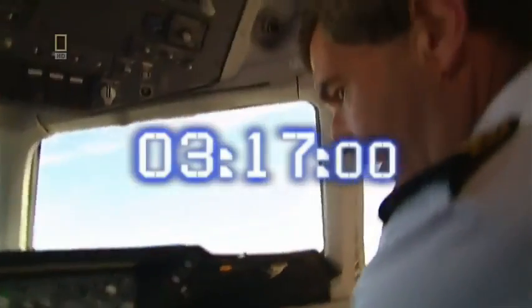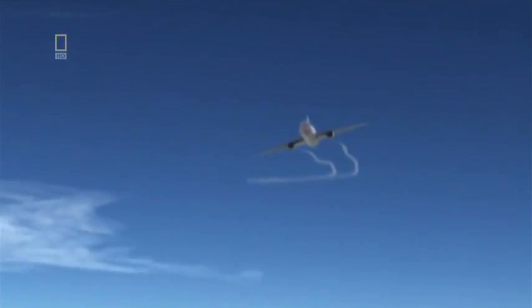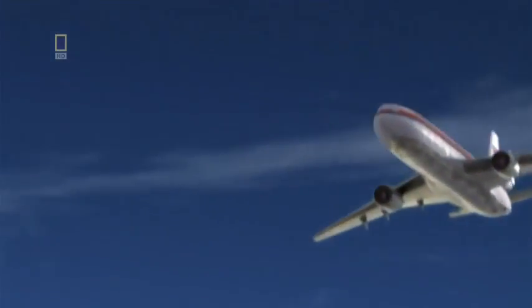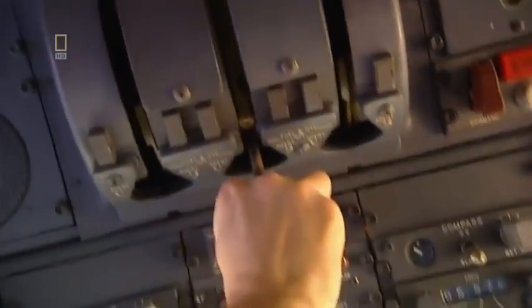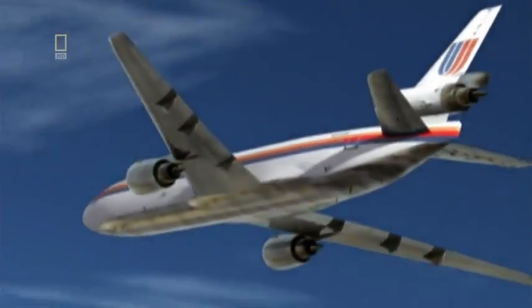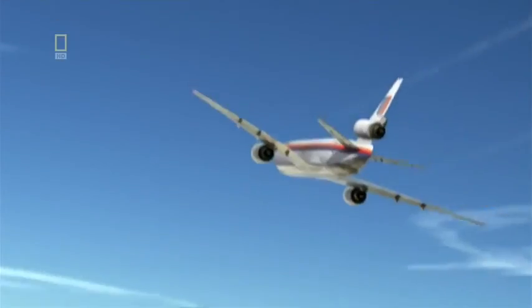3:17 p.m. Captain Haynes' priority is to shut down the problem engine. He's not too worried. The DC-10 can fly comfortably on its remaining 2 wing-mounted engines. Haynes follows the shutdown procedure and cuts off fuel and power to the number 2 engine. The problem engine is off.